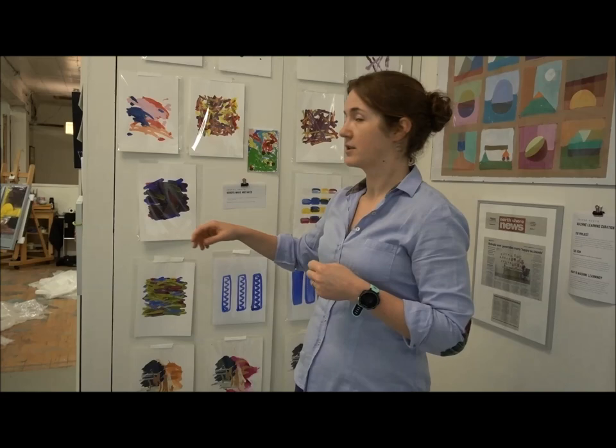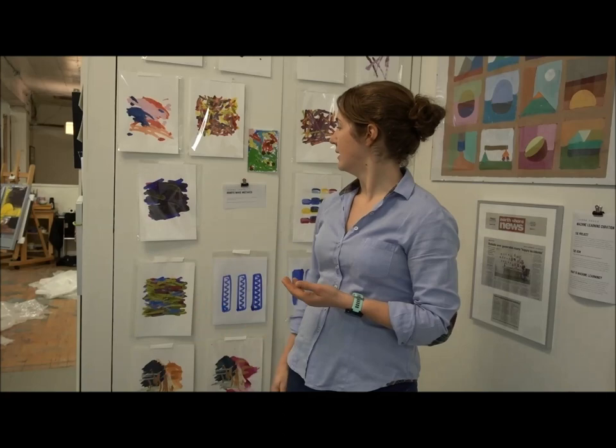One of my favorite pieces to share was this one here. I actually started up the robot and then went out for a run, and when I came back, I realized I didn't turn the flag on to clean the brush. So the robot had kept dipping into paint and not cleaning the brush off, and it kept collecting more and more color until it was turning black. So that was a really interesting one.